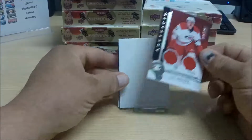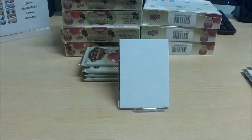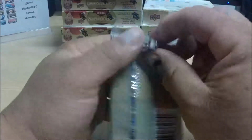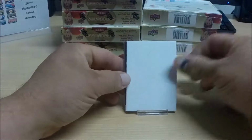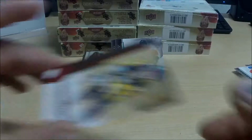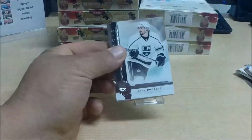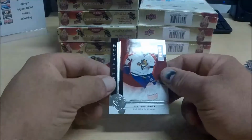We have a Frozen Artifacts numbered 14 of 15 for the Rangers, Chris Kreider. Frozen Artifacts patches, in the typical Upper Deck solid one color patch. And a green parallel numbered to 99 for the Florida Panthers, Aaron Ekblad. That is it for box number one. Here we go, number two.